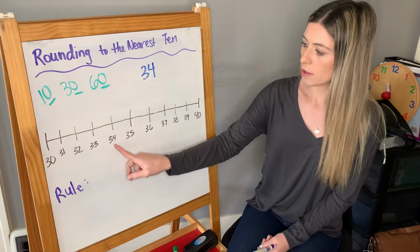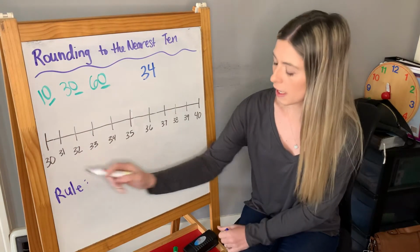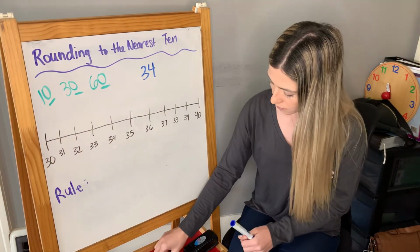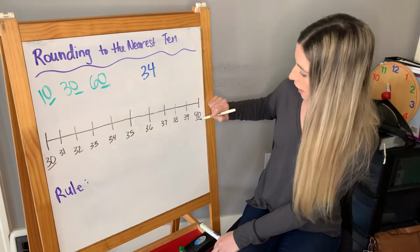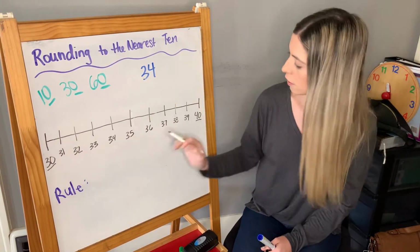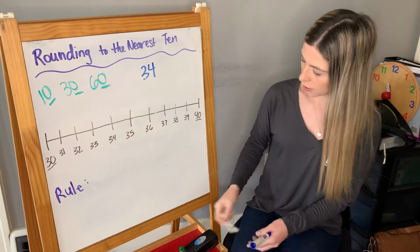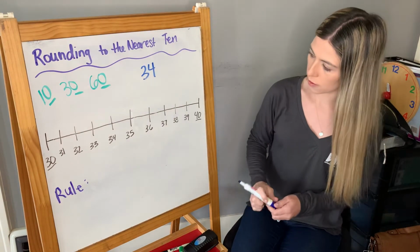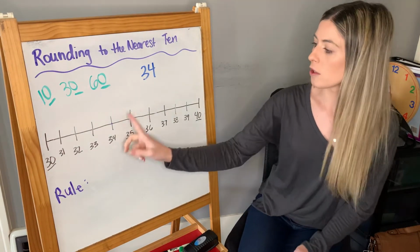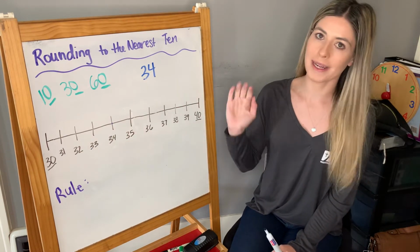When we talk about rounded numbers, we want to know what rounded number this number is closest to. So remember, rounded numbers have 0 in the ones place. So we're looking at either 30 or 40. Is 34 closer to 30 or closer to 40? Now looking at it, you might be able to make a good guess which one 34 is closest to, but we could also count. So we're going to count and jump backwards and then forwards and see which one is closer.